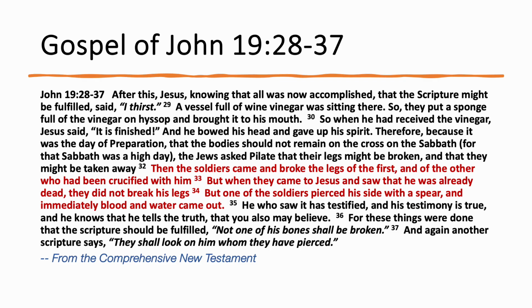So let's return again to the Gospel of John to finish up the crucifixion. The important part I've again highlighted in red. I'll start at verse 30 here. So when he had received the vinegar, Jesus said, "It is finished." And he bowed his head and gave up his spirit.